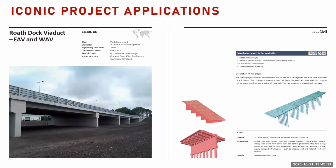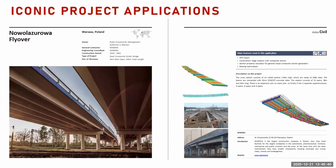Beyond the ANZ region, MIDAS software has been used in some iconic projects worldwide, from medium to long span bridges. These projects highlight the reliability and scalability of our analysis software, whether it's a local culvert project or a multi-kilometer suspension bridge. MIDAS is capable of doing that. You would see a few of the examples along the way, one of which is Roth Duck Viaduct, which is a pre-stressed I-girder composite bridge.